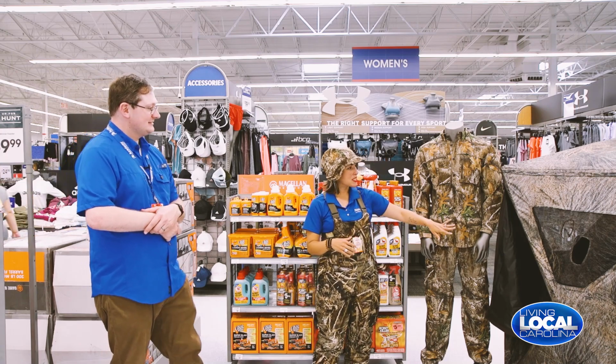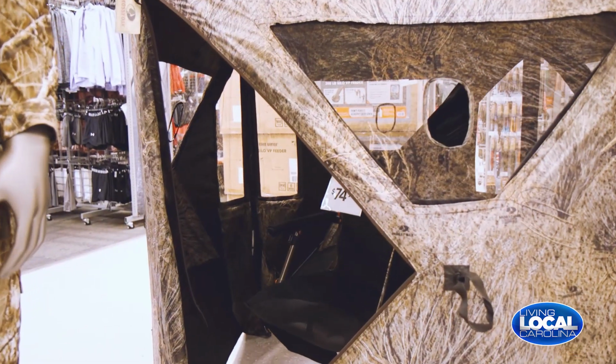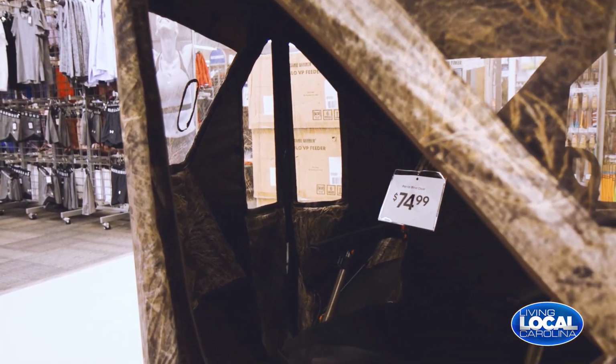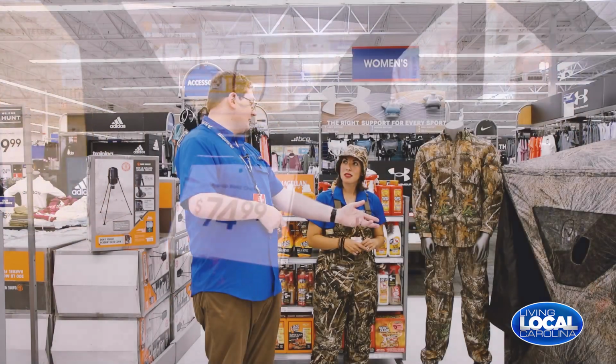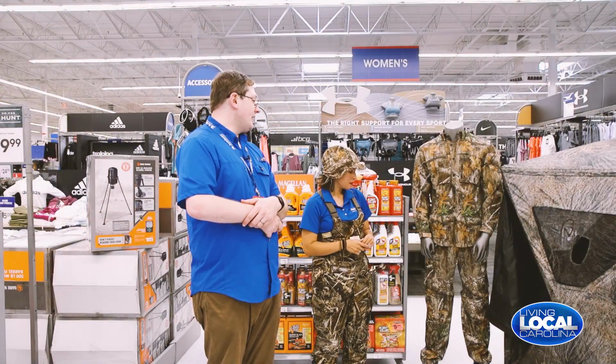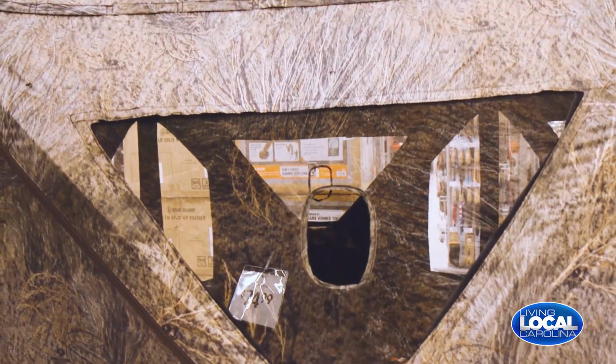And so now what is this kind of used for? Yep, so this is actually a ground blind. So you use that to where you can sit down on the ground for an extended period of time. You can kind of hide in there. Okay. You just be as quiet as you can until you see deer or whatever you're hunting comes along.